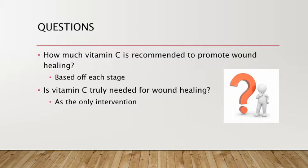Second, is vitamin C truly needed for wound healing? More so, is vitamin C really needed for wound healing, or are other interventions more effective?